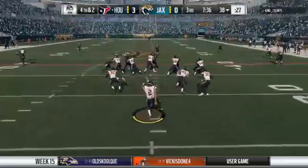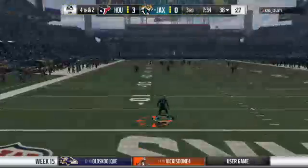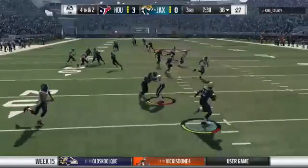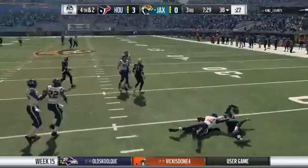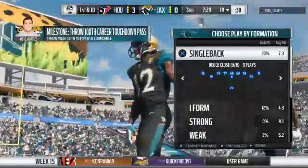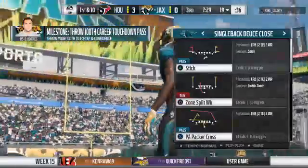He's lucky there. He gets this one away, and boy, it's another boomer. Oh, he's going to go ahead and field it from the 3-yard line. Nice job on the return there, 16 yards. And possession will switch hands, 1st and 10.